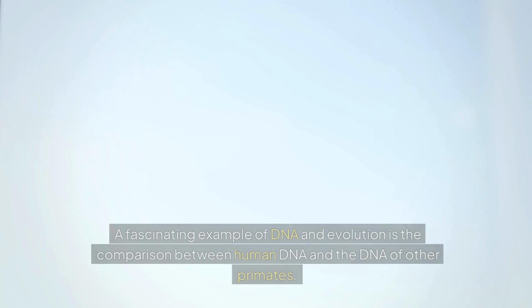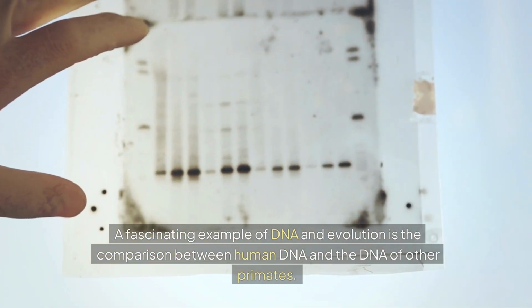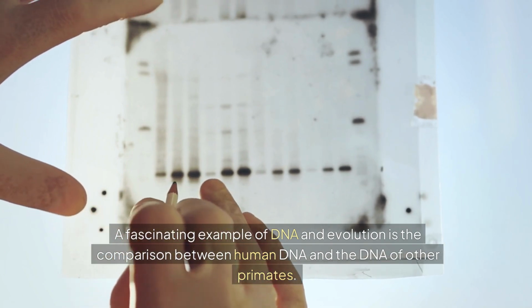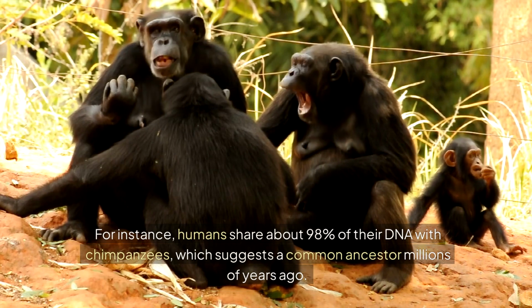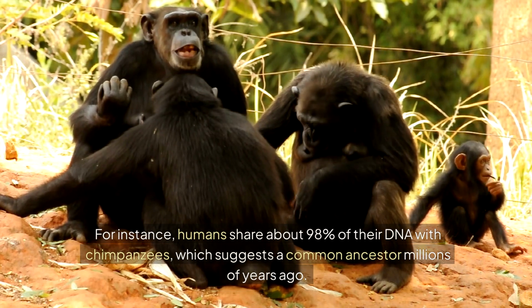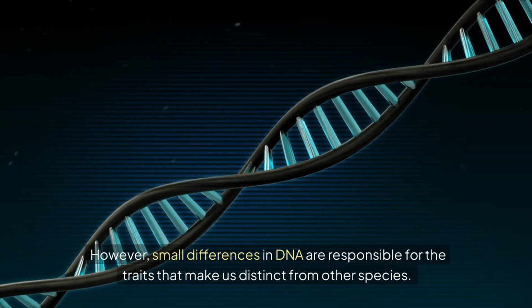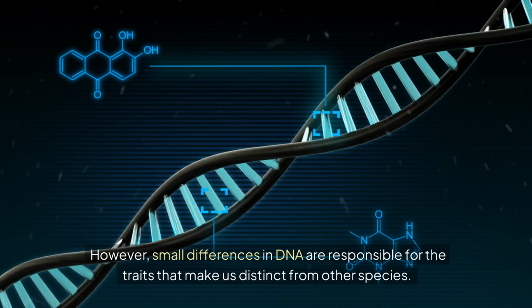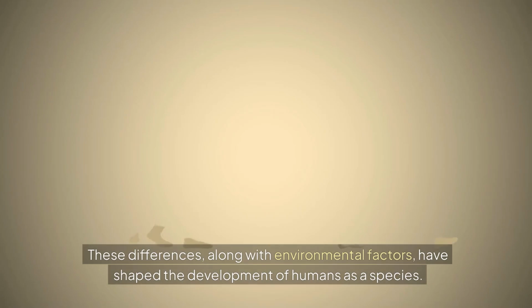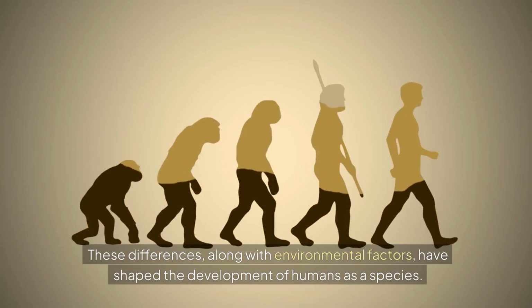A fascinating example of DNA and evolution is the comparison between human DNA and the DNA of other primates. For instance, humans share about 98% of their DNA with chimpanzees, which suggests a common ancestor millions of years ago. However, small differences in DNA are responsible for the traits that make us distinct from other species. These differences, along with environmental factors, have shaped the development of humans as a species.